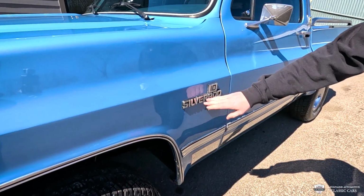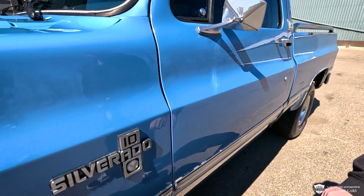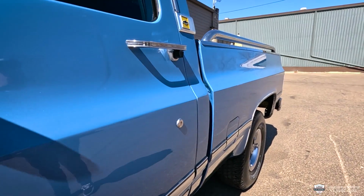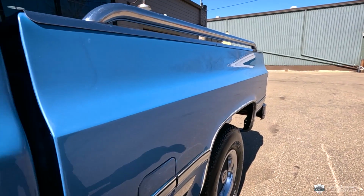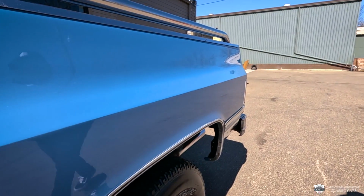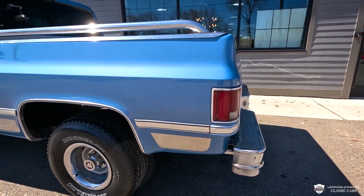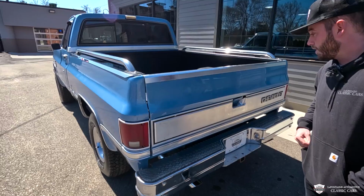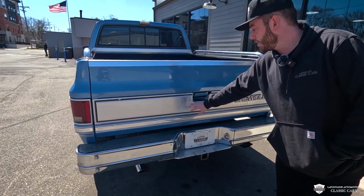I mentioned earlier, this is a Silverado trim truck. So we get a little bit of bright work. We get some chrome mirrors, stainless strip rails. I'll show you some more of those details the Silverado's got when we get in the interior. Straight, clean, short bed. It's got some bed rail caps and some bed rails. Clean looking tailgate. All the molding is in good shape.